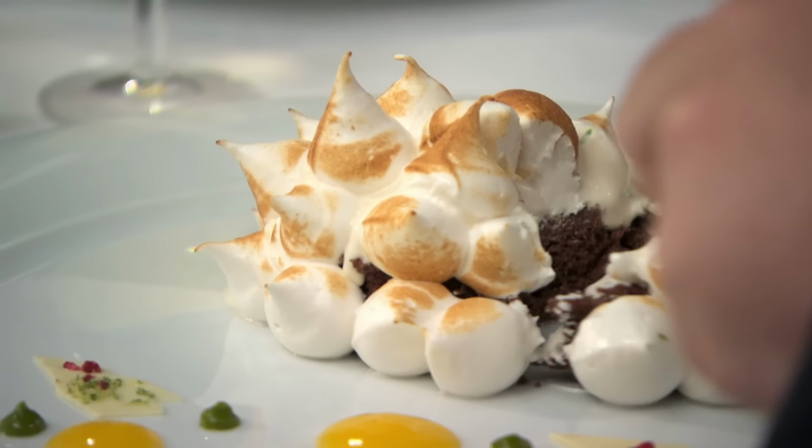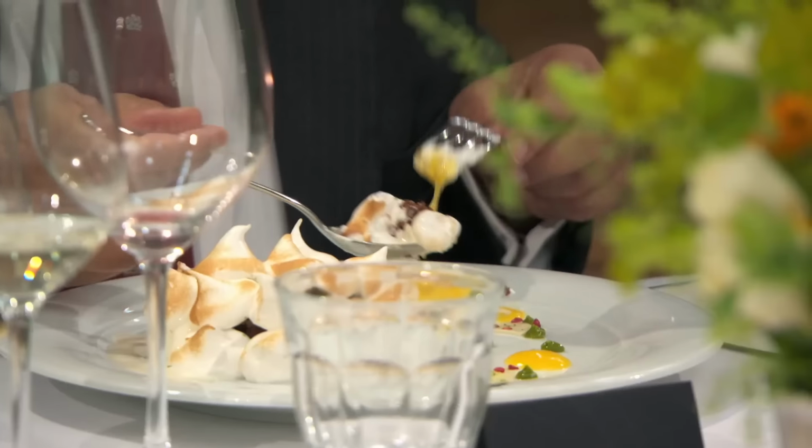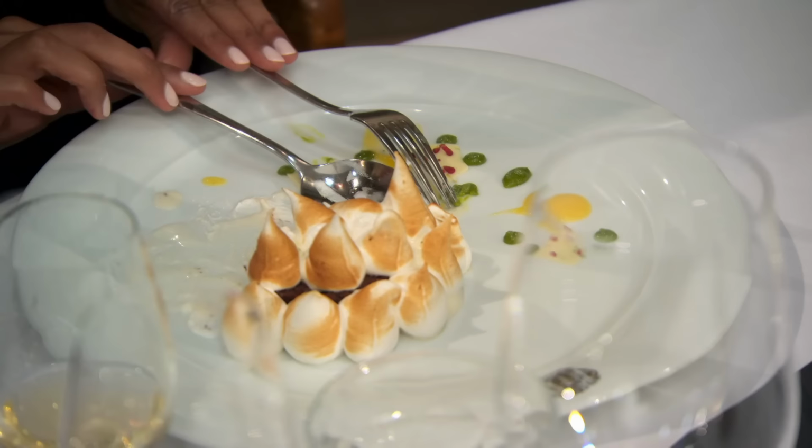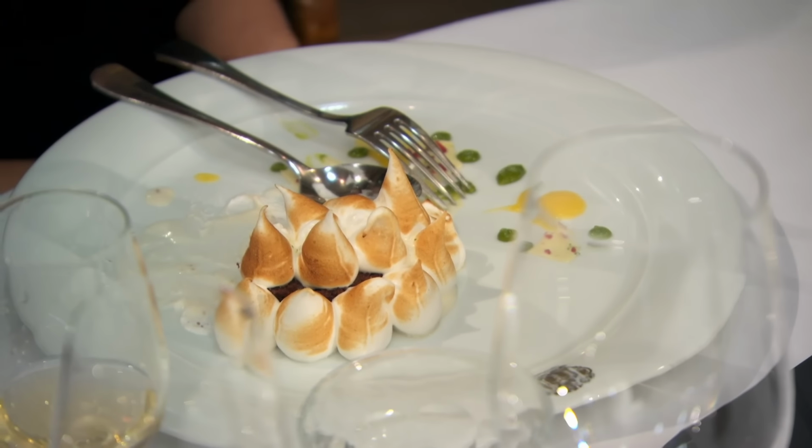Wow. Now that is a surprise. Oh, wow. It's quite heavy, and there's not enough ice cream. So there's a base of cake, which is nice, but there's a lot of it, and then meringue. And those are the two dominant features of this dish. I would have preferred to finish with the gooseberry.